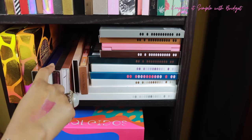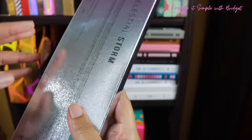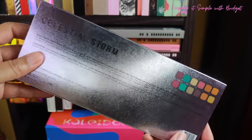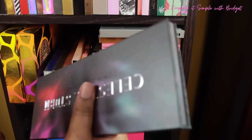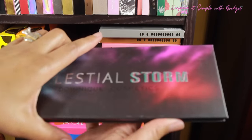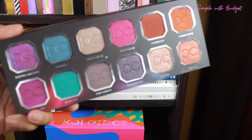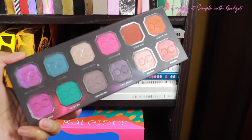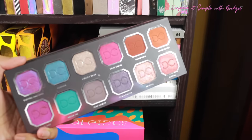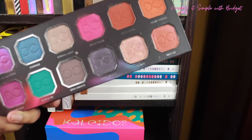One palette that I might use is this. What is this? This is the Celestial Storm palette. I think these palettes are still on sale at Sephora for like $22. Plus, if you have points, you can get them for even cheaper than that. I got these for money off because I didn't want to pay the original price. I'm a little funny with how I spend my money.